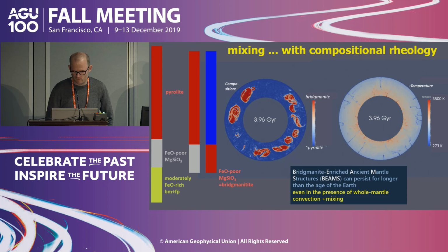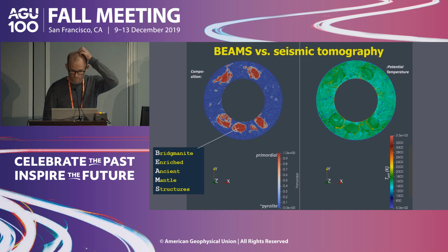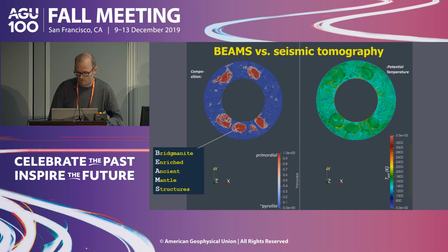And to compare the prediction of these models with seismic observations, we haven't really done this yet, but here we are plotting composition on the left-hand side. On the right-hand side, it's temperature and/or potential temperature, and it's showing that these might not be very visible in seismic tomography, particularly if you consider that there's also a trade-off between composition and temperature in terms of seismic velocities. Let's just check this regime diagram.